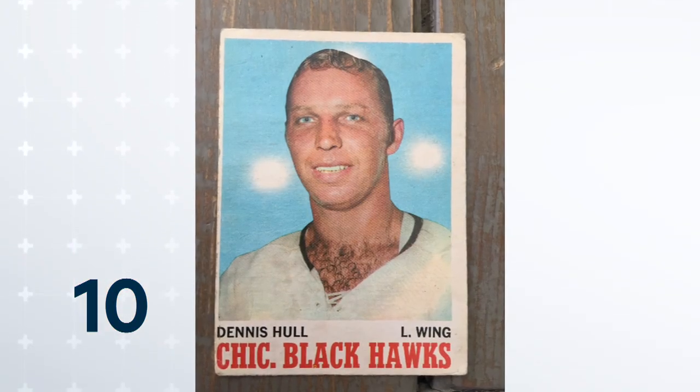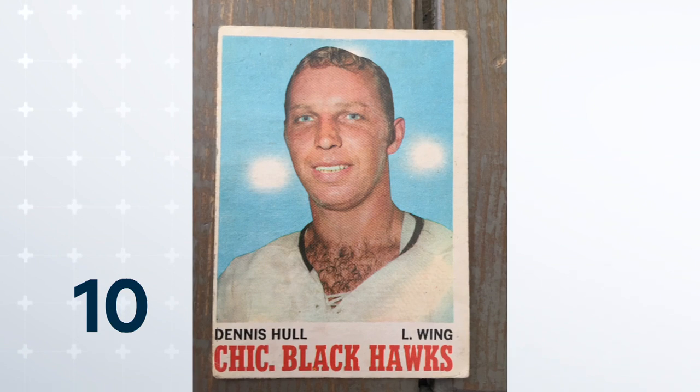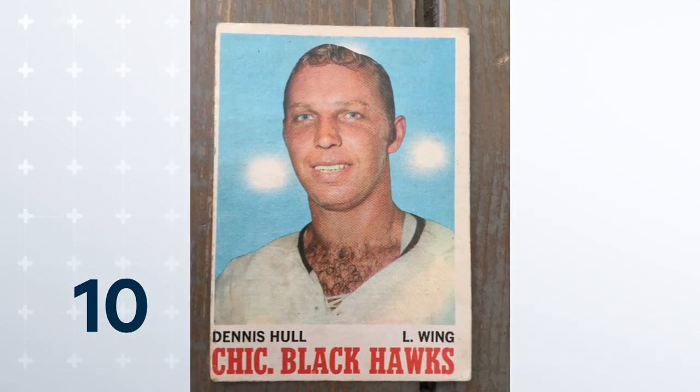Okay, so we're going to go back to the 1970s, and we're going to start the decade in style. Remember, we're coming off the crew cut 60s. Hockey players didn't exactly get into the hippie thing in the 60s. So we'll start slowly. Great hair from this 70-71 Dennis Hull O-Pee-Chee. And the hair I'm talking about, not necessarily on top of the head, but on the chest. Look at that chest hair on five-time All-Star Dennis Hull.